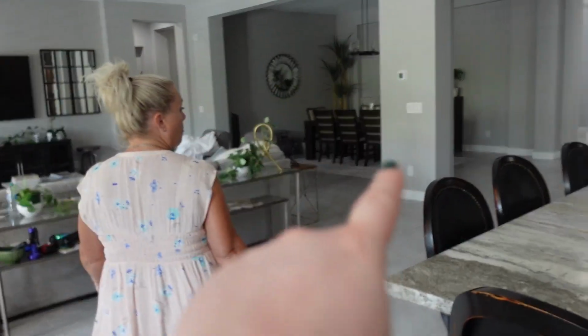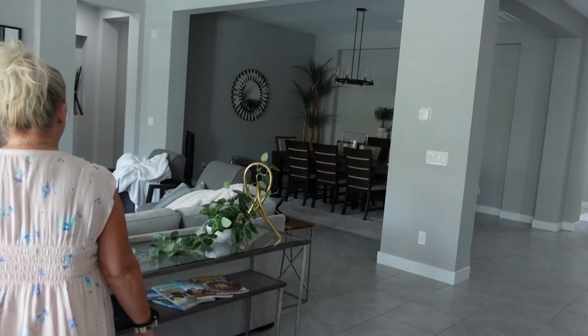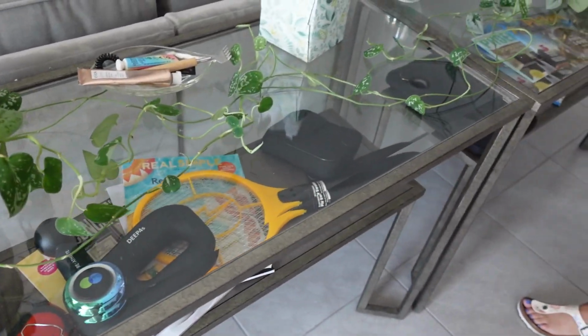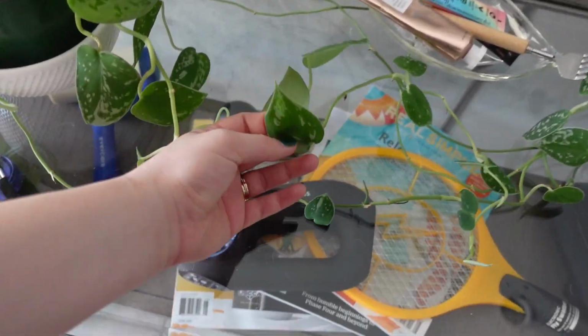So there's no plants over here anymore really because we moved them all. It's called Syndapsis argyrius. Is it not a silvery Ann? This one's Syndapsis argyrius, I'm pretty sure. I don't know the difference anymore.